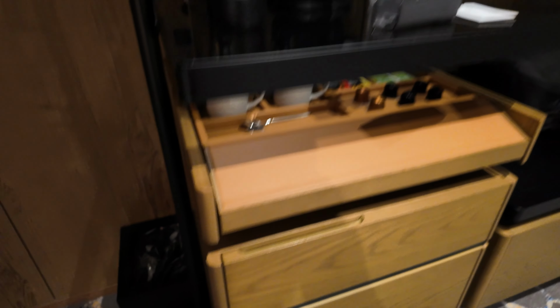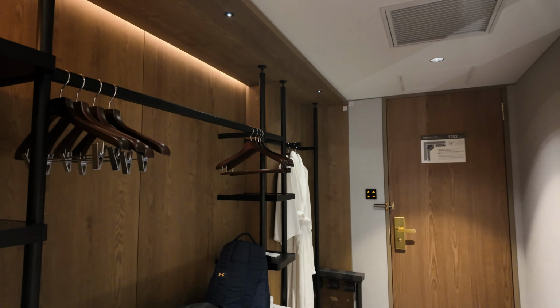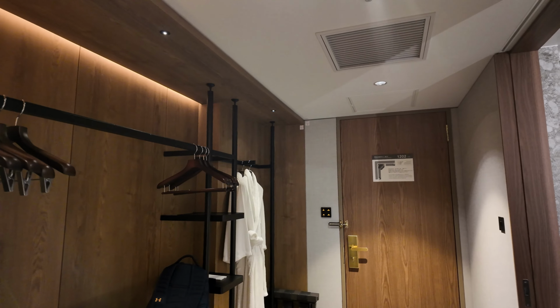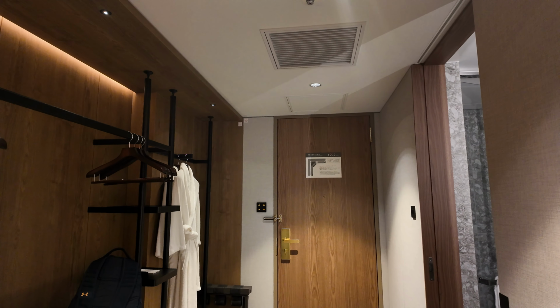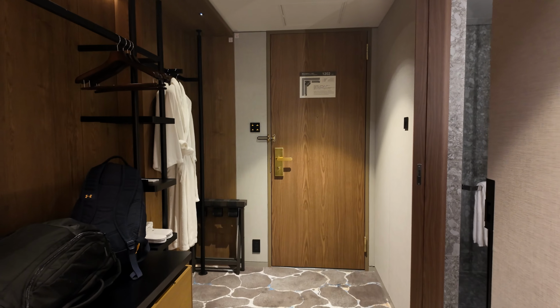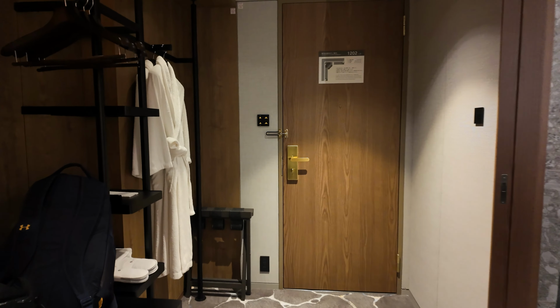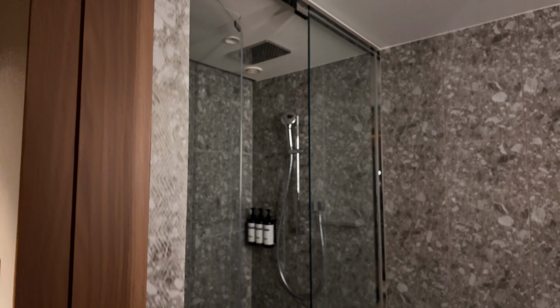This hotel does have ice machines. This is the first Hyatt that we stayed at on this trip that has ice machines, but a lot of hotels in Japan, I shouldn't say a lot, some hotels in Japan do have ice machines. Not a lot of places outside the United States do in our experience, but this one does. It's really nice. And here's the bathroom.